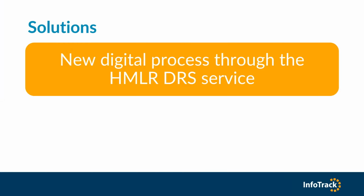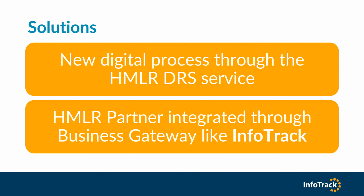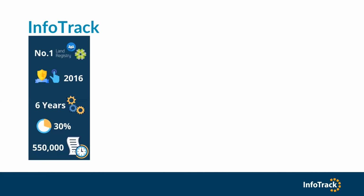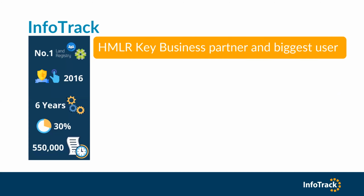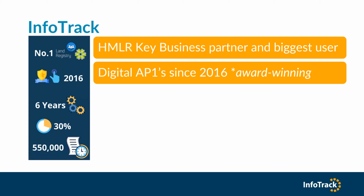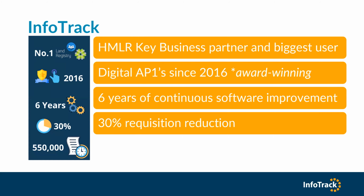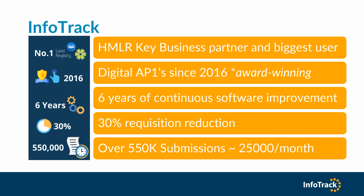So what solutions have you got? You've got the new digital process through the HMLR DRS service, or a Land Registry partner integrated through the business gateway, like InfoTrack. To give you some key stats on InfoTrack, we are Land Registry's key business partner and biggest user. We've been doing digital AP1 since 2016. We have 6 years of continuous software improvement. We have a 30% requisition reduction. And as Rich mentioned, over 550,000 submissions a year.